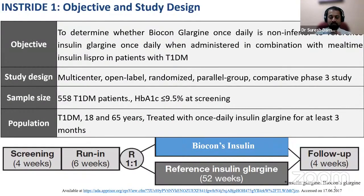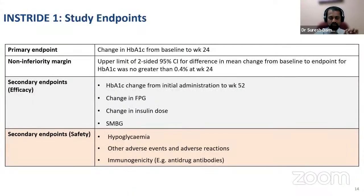The study design is a multicentric phase 3 trial with around 558 type 1 diabetics with A1C below 9.5. The age group is between 18 and 65, with 6 weeks of screening, 4 weeks of run-in, and then 6 weeks of follow-up after the 52 weeks. So this is the head-to-head of Biocon glargine with the other molecules, in combination with bolus insulin as well.